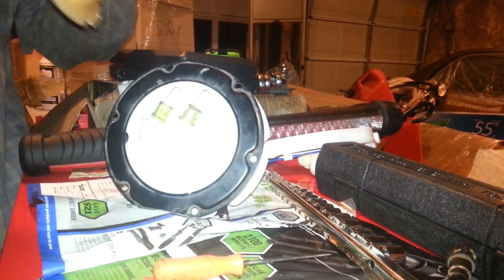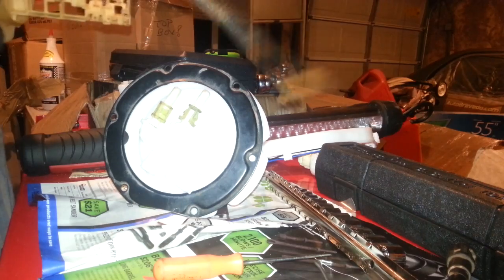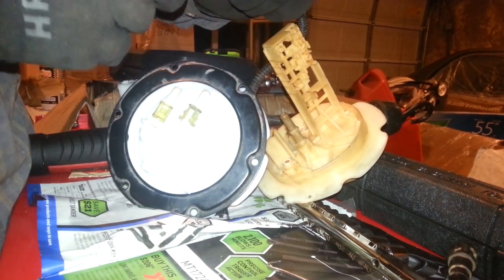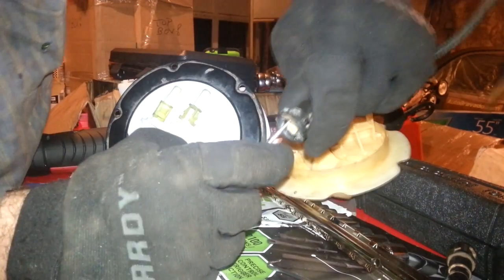Like I said last time, I just ripped it off. I don't care. I break the old one because we're replacing it. Now those tabs are going to be a lot easier from this side. That bolt went through my finger on that.